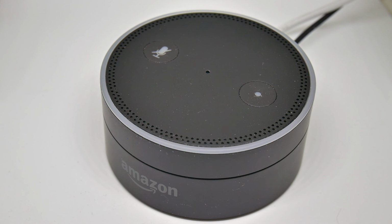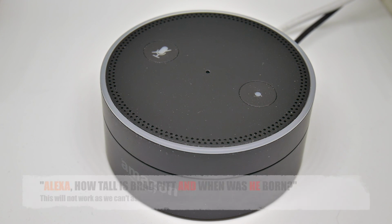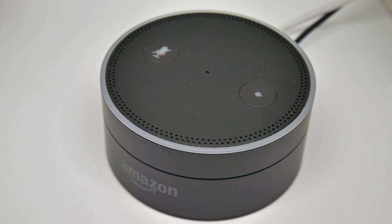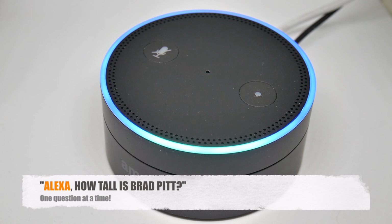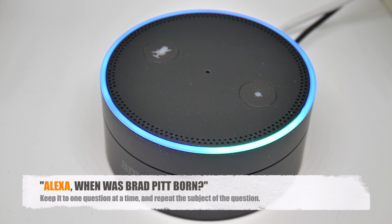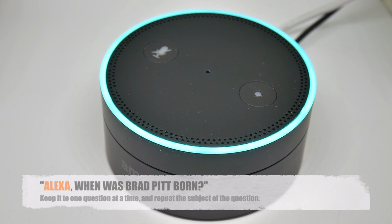So, here's an example. Alexa, how tall is Brad Pitt and when was he born? I wasn't able to understand the question I heard. Alexa, how tall is Brad Pitt? Brad Pitt's height is 5 feet and 11 inches, 1.8 meters. Alexa, when was Brad Pitt born? Brad Pitt was born on Wednesday, December 18, 1963.